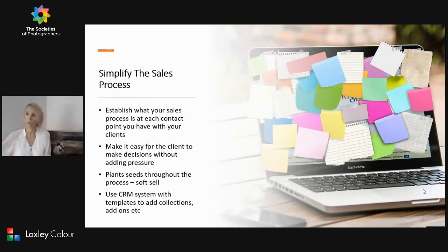And whether you're going to use them again, try and get them to come in for a newborn. When are you actually going to market to them for that sitter session, or that first birthday cake smash maybe, or for weddings it might be planting the seed for a newborn session, or maternity shoot to wedding shoot. Think about all the sales process, and that includes your marketing. I'm talking about sales and marketing together.